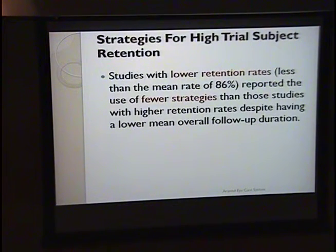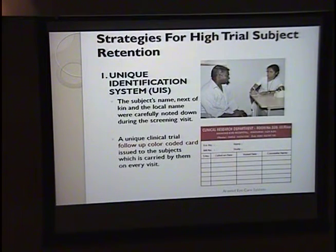So with all these barriers, we started looking at studies, and most of them were American studies. We realized that studies which had lower retention rates actually had fewer strategies in place than those with higher retention, even though the follow-up duration was pretty low. Some of the strategies that are in place may sound very commonplace and simple, but they have a very relevant role in this scenario.